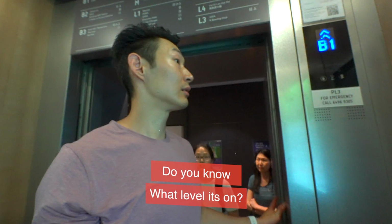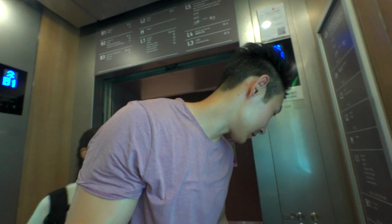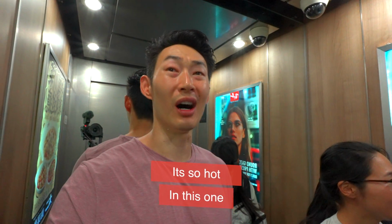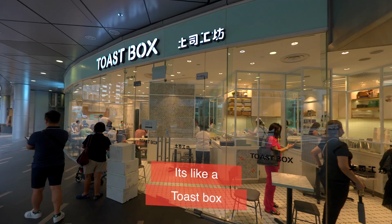Do you know what level it's on? I do not, because it doesn't say. Go to level 5. So we're gonna go to level 5, try that out. I thought it would be in the basement. You know, it's for car park because it's more stuffy. But it's so hot in this one. It's like a toast box. I'm constantly sweating.